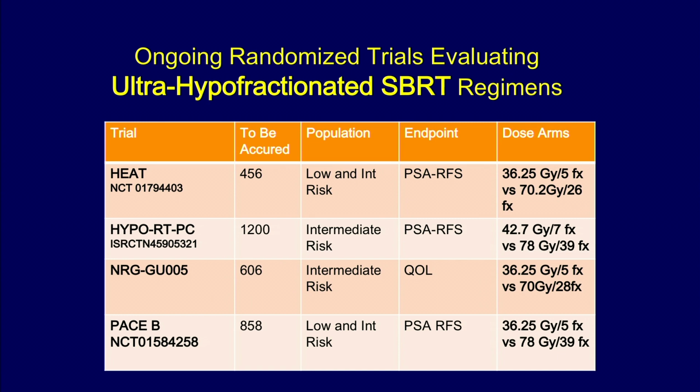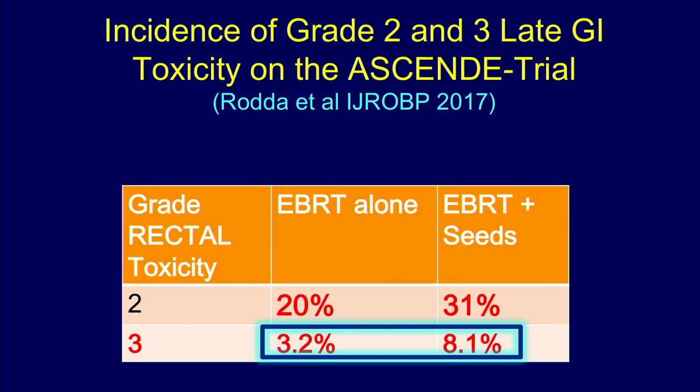And then there are ongoing randomized trials evaluating the ultra-hypofractionated or SBRT regimens. This is being studied right now, and we won't have the answers for a number of years until these trials finish accruing and mature. But this is the delivery of very high doses of radiation, and we would anticipate that the rectal bleeding rates will be at least the same as what the prior trials had shown, maybe even higher.